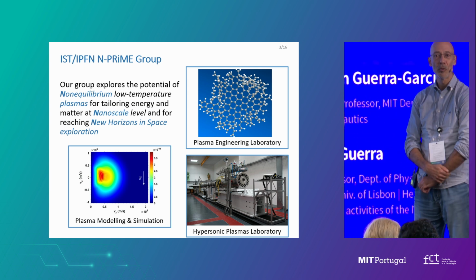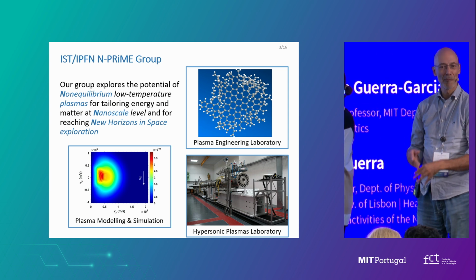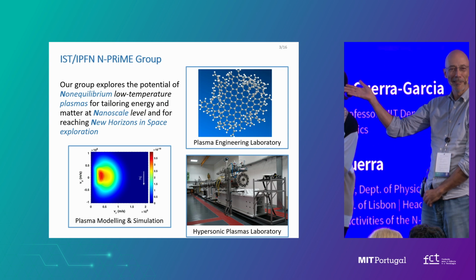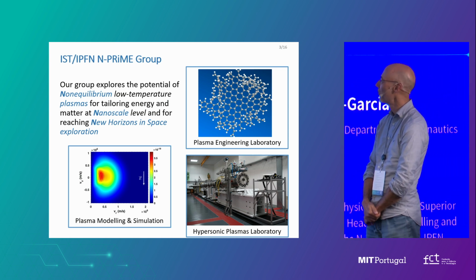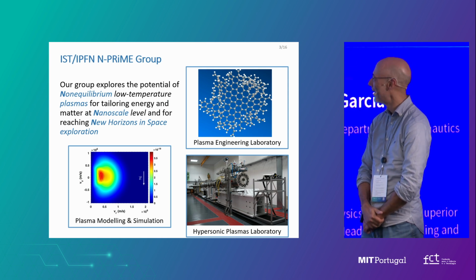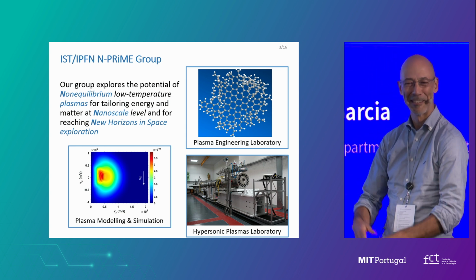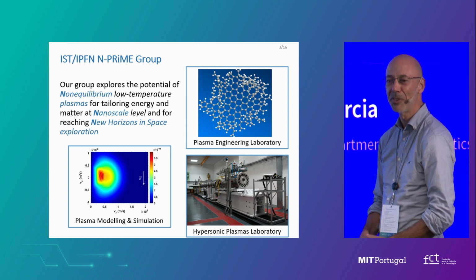We are at the Institute of Plasmas and Nuclear Fusion. The N prime group, prime is reactive plasmas. The N is sort of a secret, but if you read the description, you will understand what it is. Our group explores the potential of non-equilibrium low-temperature plasmas for tailoring energy and matter at nanoscale level for reaching new horizons in space exploration. So it has multiple meanings because we are organized in 3 teams inside the group.